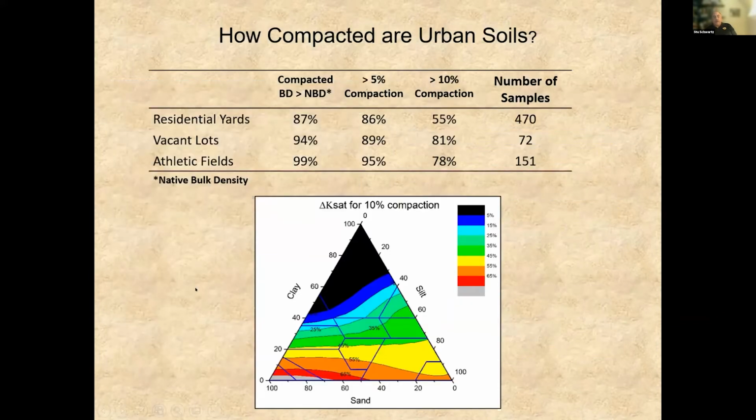So we've asked the question, just how compacted are urban soils? We've sampled over 300 residential yards, 75 vacant lots, a number of athletic fields, and the take-home message is that the vast majority of the urban soils we sampled have a bulk density that's greater than what we call the native bulk density. That's the bulk density we would predict based on the texture and organic matter alone. And the majority of those soils actually have a compaction level in which the bulk density is more than 10% above native bulk density. Now, if you don't think in terms of bulk density, you might say, well, what difference does that make? A 10% increase in bulk density doesn't sound like that much.